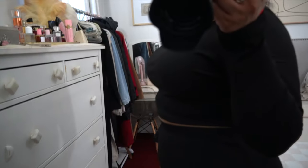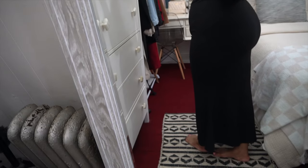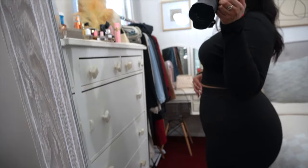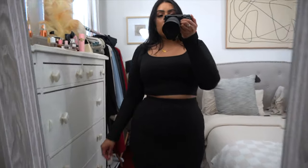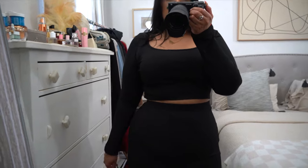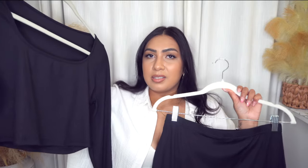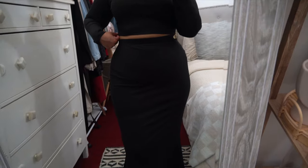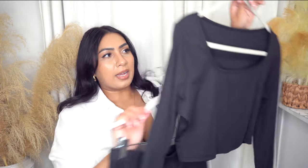It's a relaxed fit, light to medium weight material. This can be dressed up or down. Because this outfit is so stretchy, it's going to be comfortable for so many occasions, like dinner dates, baby showers. You can even run errands in this. It's giving me a Skims look for less vibe. I do own a Skims dress like this, and it's definitely very similar in style. The only difference is this is a two-piece set and the Skims one is just a one-piece black set, but really, really cute.